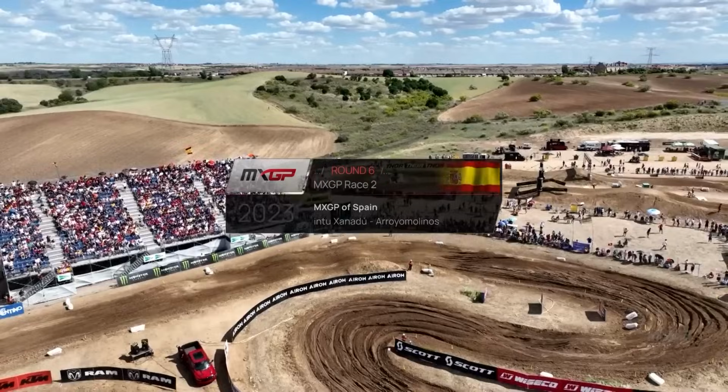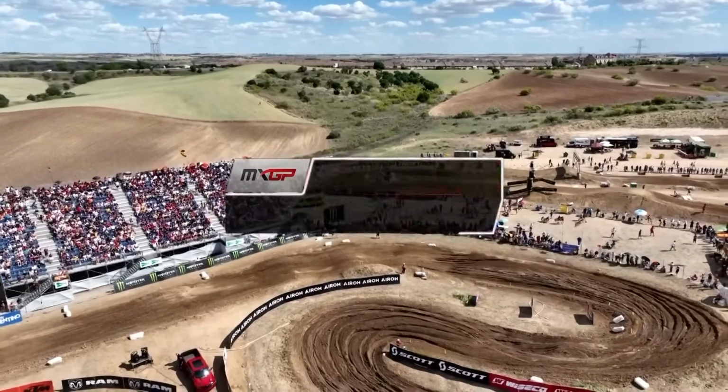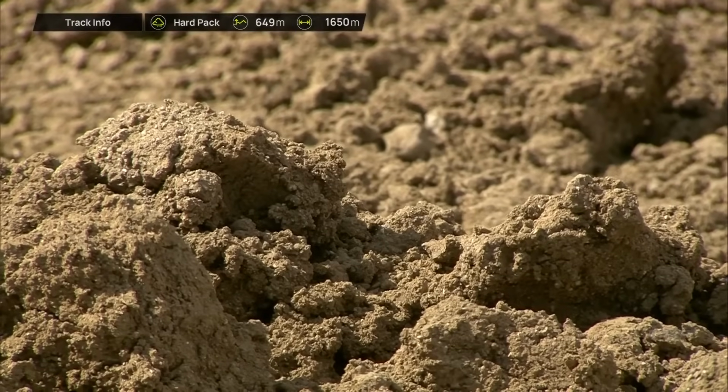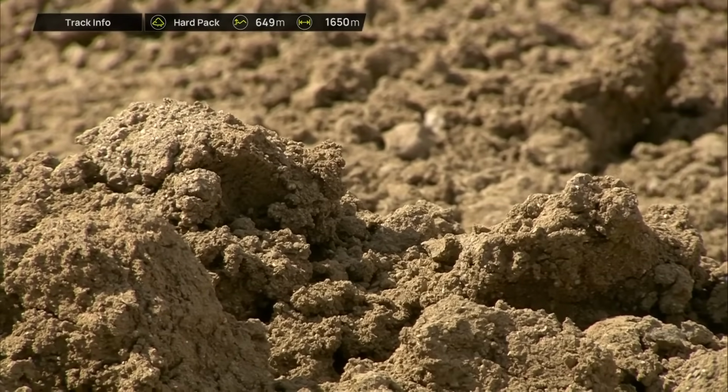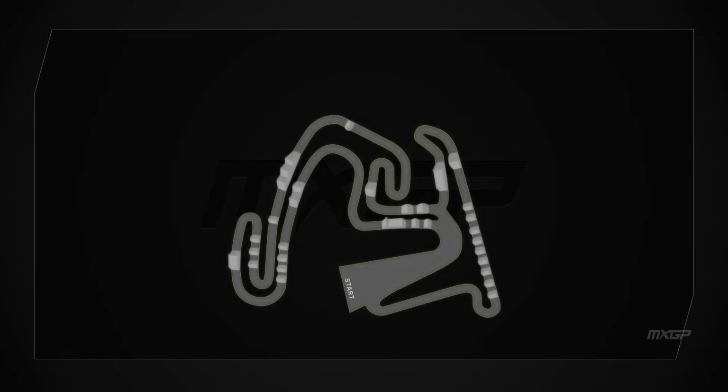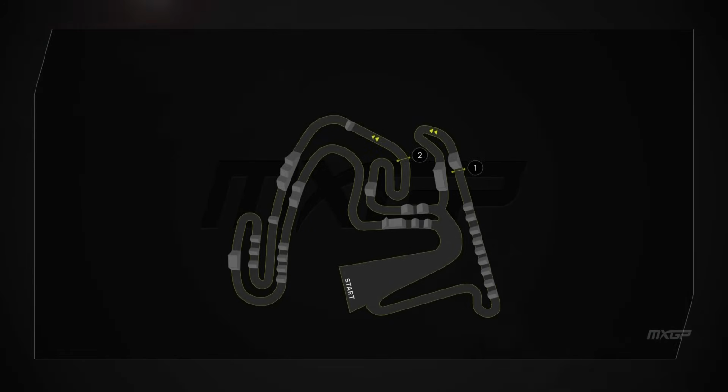Hello everybody, welcome to Spain, the MXGP of Spain, round 6, MXGP Race 2. It's going to be rowdy down there amongst the grandstands because of course there are 2 Spaniards that the home fans will be cheering for today. Jorge Prado, who was 2nd in Race 1, we'll see the highlights in a moment, and Ruben Fernandez, who was 5th. And they both still have a chance of not only winning but making the podium here this weekend.